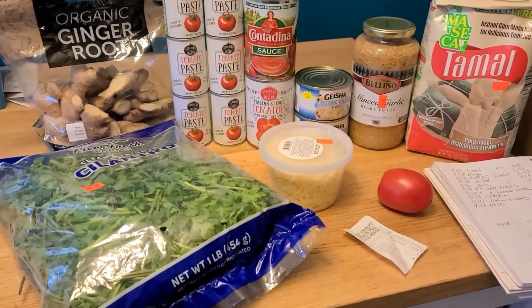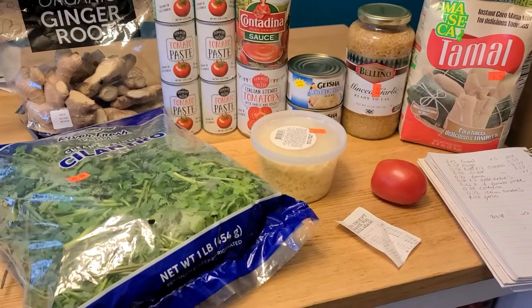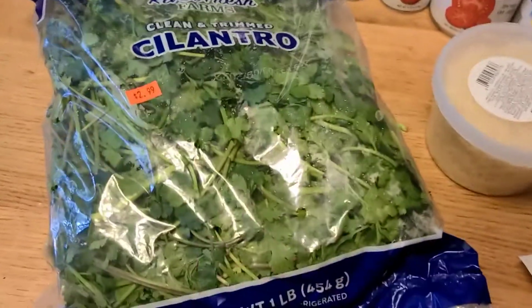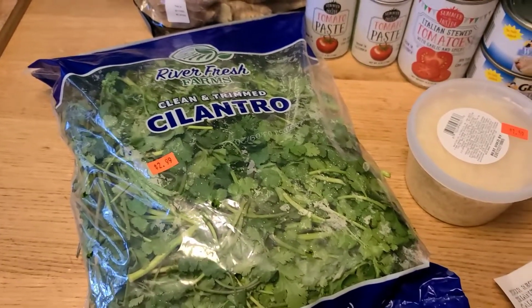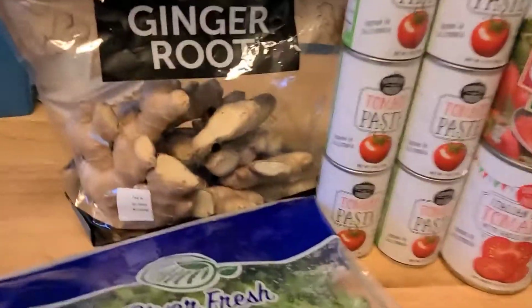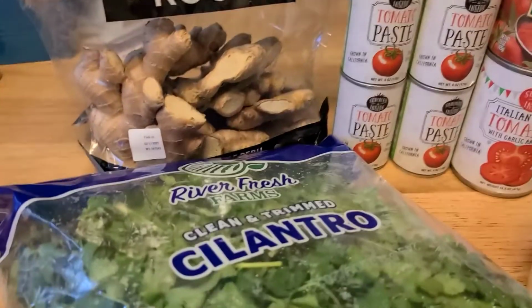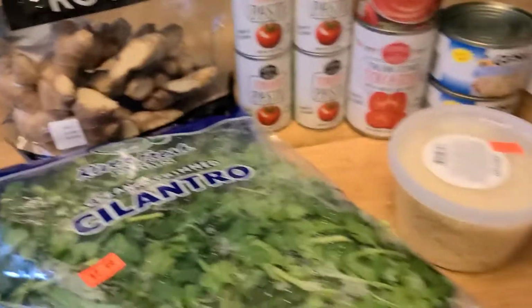So at the salvage store, this cost me $17.05. Now, when I did the math from Walmart, I had to get a little creative because I bought this ginormous thing of cilantro. This is a pound of cilantro. Obviously, Walmart doesn't sell that. So I had to do a little finagling to figure out how many bunches of cilantro that would work out to. And I got this giant bag of ginger roots. So I just went by the cheapest thing I could find at Walmart and then multiplied it by the ounce to make it balance out.